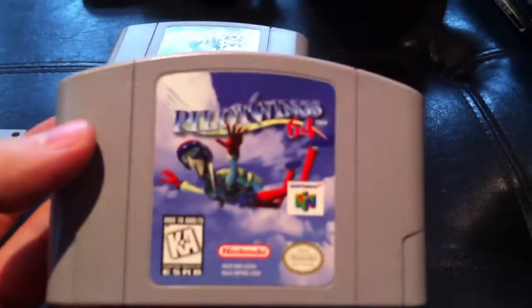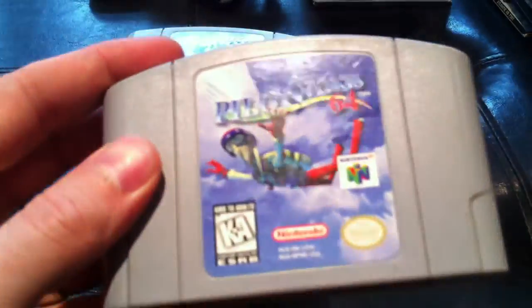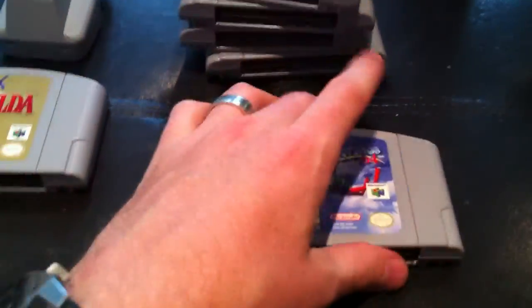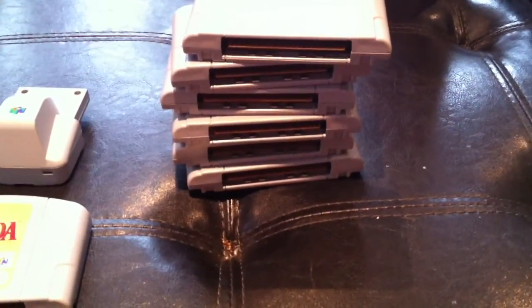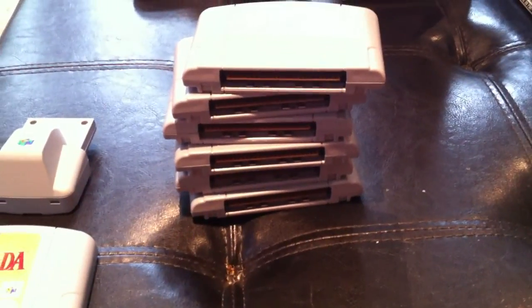Pilot Wings 64. It's the first time I've actually seen this. Yeah, nice, excellent. These are all in great shape. I think there's 2, 4, 6, 8, 10. About 10 games, so $3 each. Considering the titles, it's a really good deal.